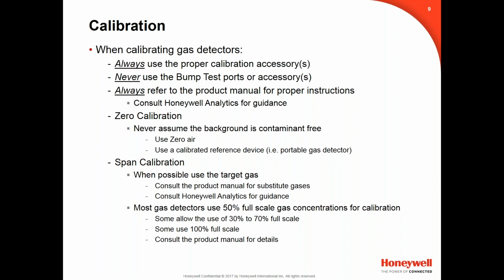gas, with the actual target gas. We want to calibrate with the target gas that we're expecting to see in the environment. The only exception that I have to this is on the Regulators 2. We always calibrate with isobutylene, and in the gas measurements window, we can actually set the correction factor for the gas that we're actually trying to detect.